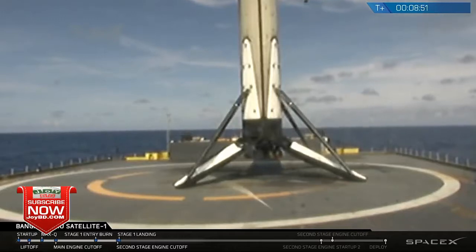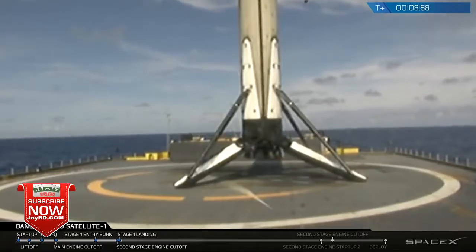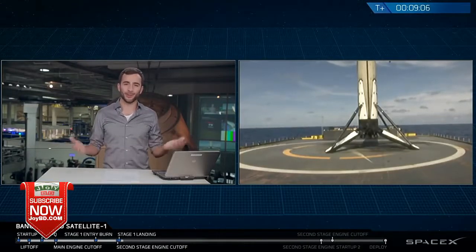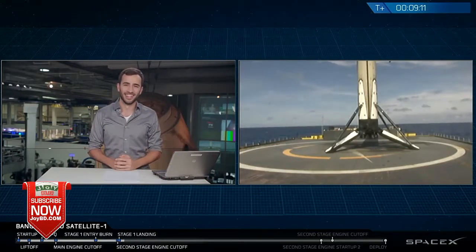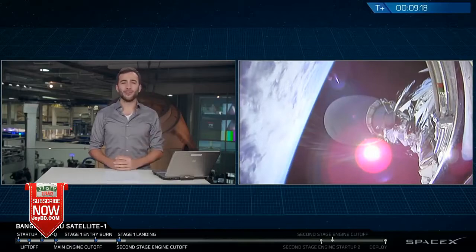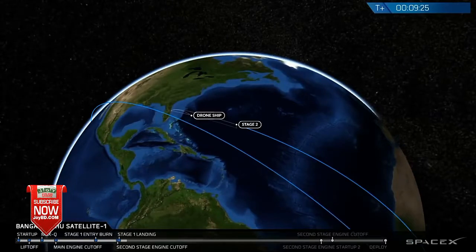After a brief interruption in the video signal, we are looking at the 25th recovered first stage of a Falcon 9 vehicle. What a great sight. That is a camera on our drone ship, Of Course I Still Love You. The crowd's going nuts here at SpaceX headquarters in Hawthorne. While all that was happening, we did have a successful second stage engine cutoff of that second stage carrying Bongobondhu Satellite 1.